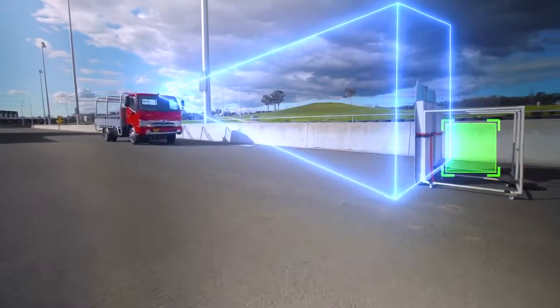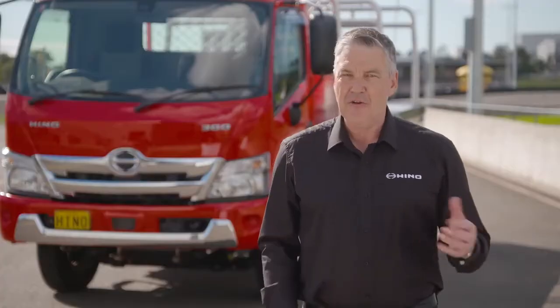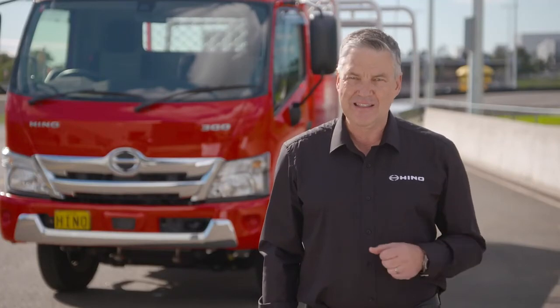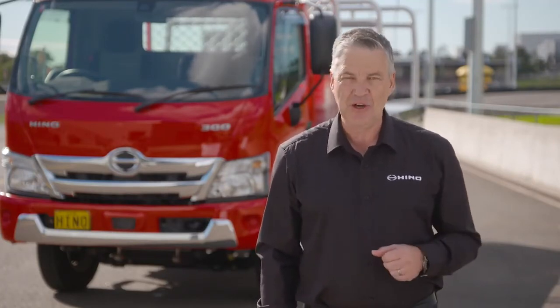Daniel Petrovski, Manager of Product Strategy for Hino Australia, will talk you through each of these active safety features with a demonstration using a professional driver under controlled conditions. The new 300 series really is the safest Japanese truck in its class, and today we'll show you why.